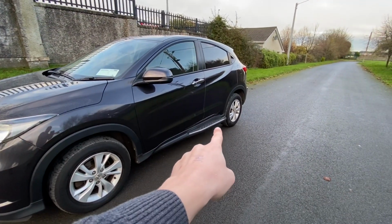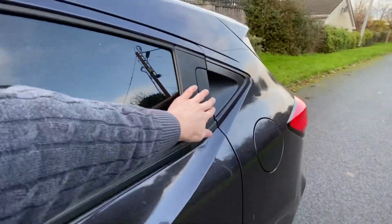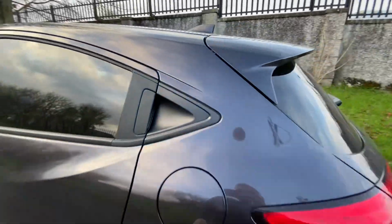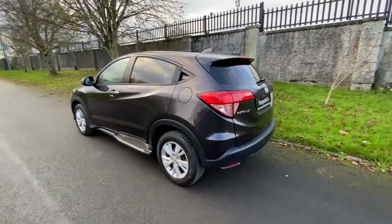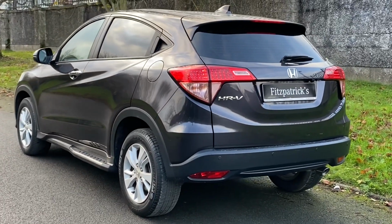This one's got a little bit of a chrome extension which matches up nicely on the door handle here, and then the rear door handle is hidden up here. It's also going to have privacy glass, which is quite dark. Looks nice, but it is actually practical when you've got kids in the back of the car, especially young kids, to stop the sun beating on top of them.